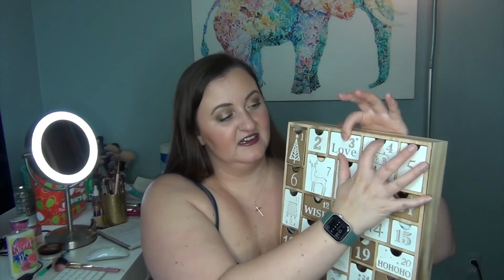All right, drawer number 4, you guys, is a pretty big one here. Oh, I just broke it off. That's what I get. Also, there's 2 perfume samples in there.